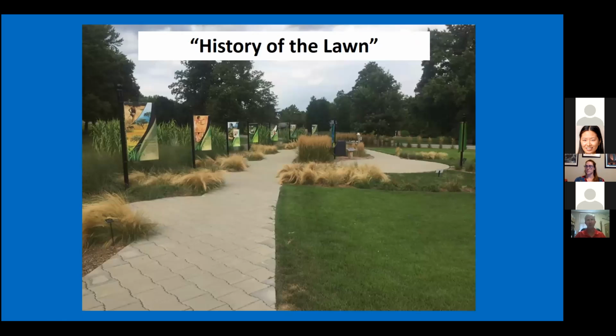We also had a history of the lawn walk, a nice little promenade here with our ornamental grasses, talking about the savannas of Africa and development of food crops in Mesopotamia, in the 3000 to 4000 BC range, all the way up to the Middle Ages, and then up to talking about some of the concepts that Downing and Olmsted, as fathers of American landscape architecture, tried to promulgate here within this country. And then the last banner talks about turfgrass research.